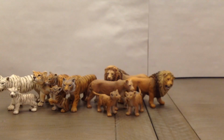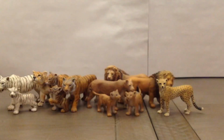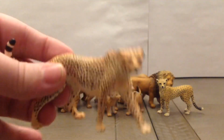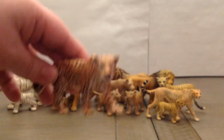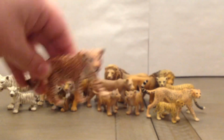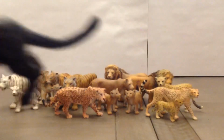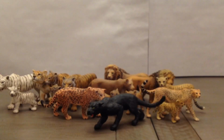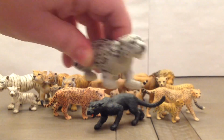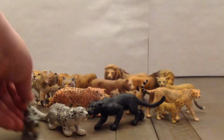Next up we have the cheetahs. We have the old version of the Schleich cheetah. We have a new version of the Schleich cheetah. Then we have the old version of the baby cheetah. Next we have a new version of a jaguar. I also have a Safari LTD panther. I have a Safari LTD snow leopard, as well as a baby version of the same leopard.